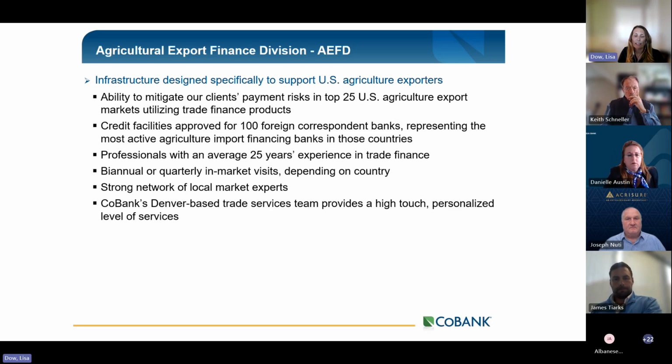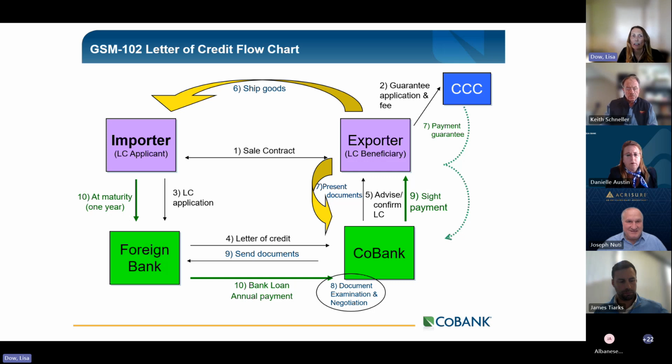CoBank's trade services team is very educated in the GSM program. They have extensive knowledge. They're able to answer any questions that you might have, and they can guide you through the GSM process as you go along. Jeff had mentioned some of the process that the GSM loan does, but I am also going to provide you with a flow chart from the exporter side all the way through.